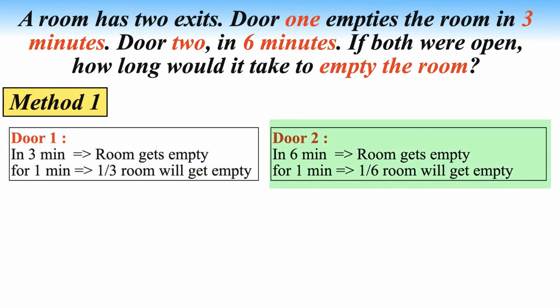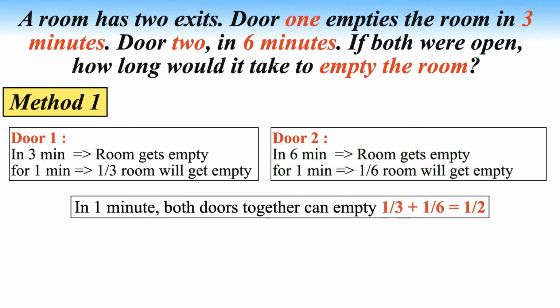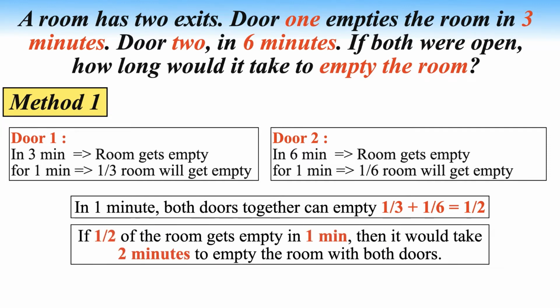For door 2, in 6 minutes the room gets empty. So in 1 minute, 1/6 of the room will get empty. Therefore, in 1 minute, both doors together can empty 1/3 plus 1/6, which is equal to half of the capacity. If half of the room gets empty in 1 minute, then it is obvious that it would take 2 minutes to empty the room with both doors. By following these simple steps, you can achieve the solution in minimal time.